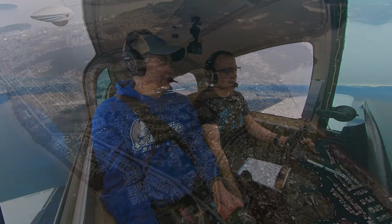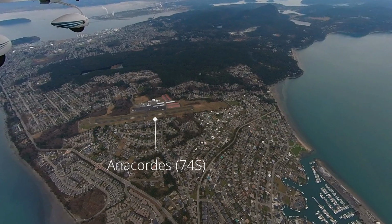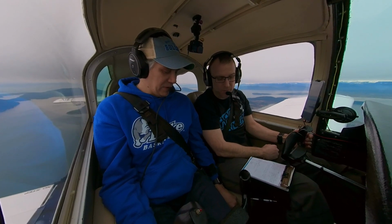Feel what the plane's doing, and this wheel here, I want you to feel that. So now go ahead and pull it back. Are you pushing forward or back? Pulling towards me. Okay, here, let me get us level. What that does, that's our trim wheel.